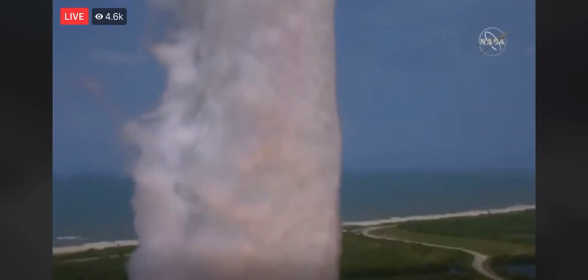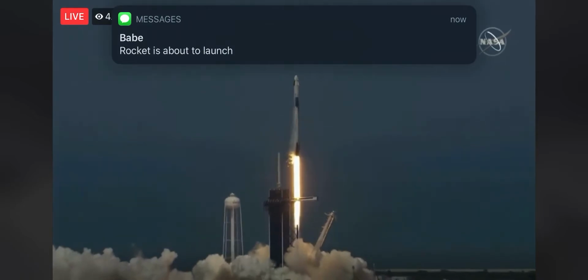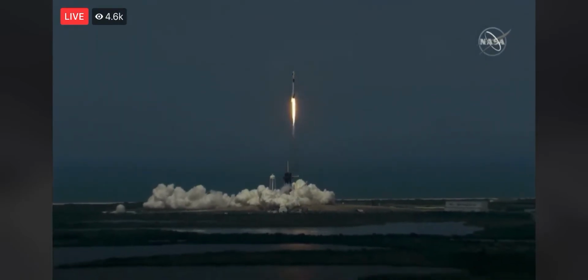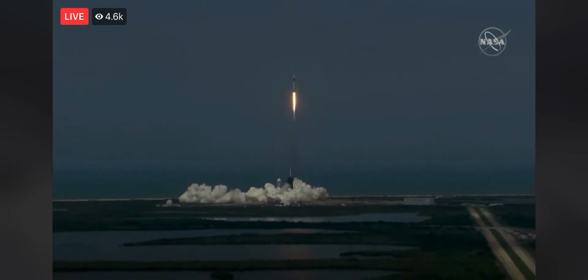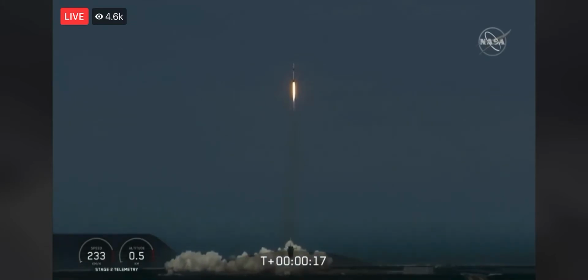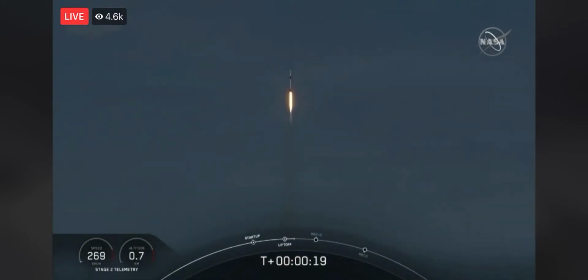Go NASA. Go SpaceX. Godspeed, Bob and Doug. America has launched. One Alpha. And so rises a new era of American spaceflight, the ambitions of a new generation continuing the dream.